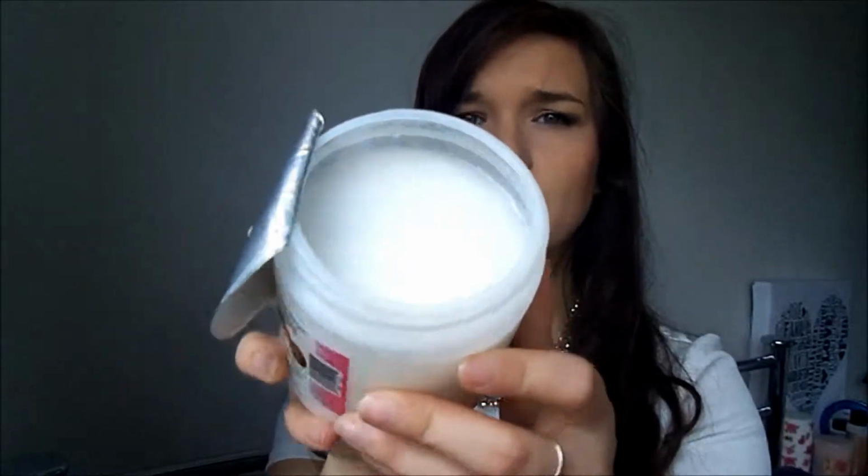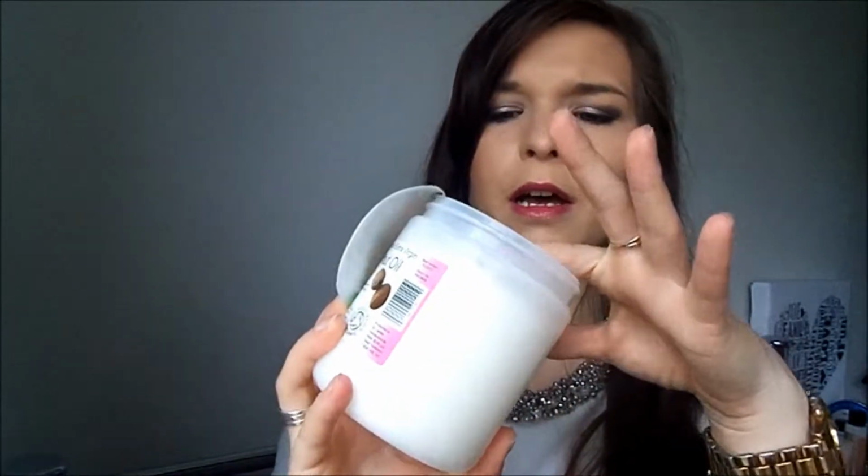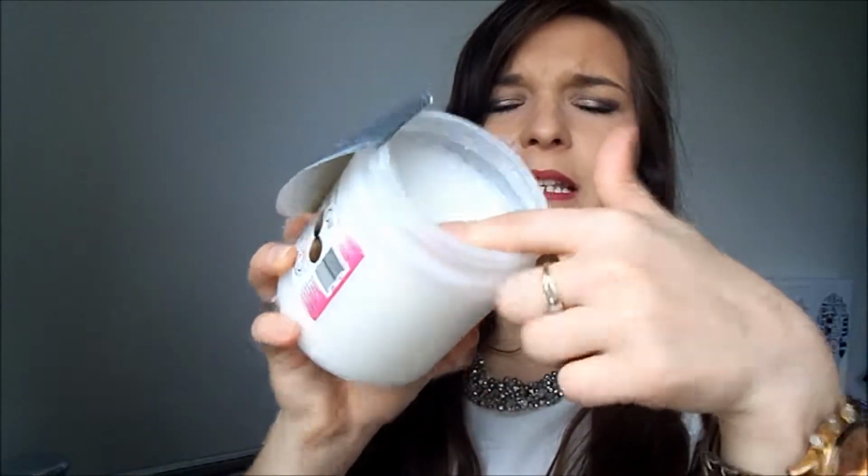Now the texture of it, I'm going to quickly just show you inside. This was quite warm because I've obviously just been holding it. But as you can see, it's white, it's really hard, see, look, and then as it warms up in your fingers, you can see that it turns literally into a transparent oil. It doesn't smell amazingly like coconuts. I think it varies on the one that you get. It's not disgusting, the scent of it, but it's not as coconutty as you would possibly imagine.